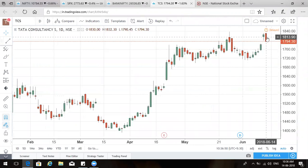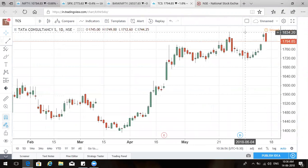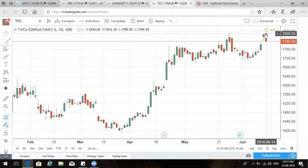So gap up bearish, this is what I'm trying to say. When every day it is going up and you get a chance of gap up bearish almost at 52 week high, you can just enter the trade on an intraday basis, right? As I said, being bearish at 52 week high is very, very important. First round of selling can always come at 52 week high.